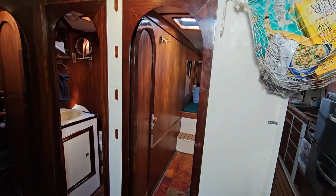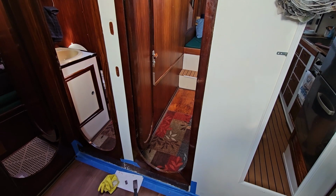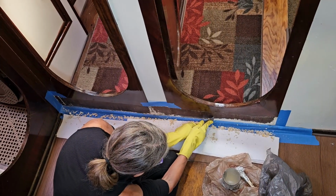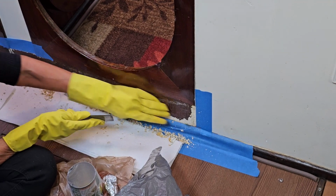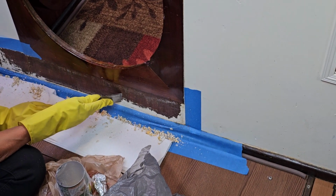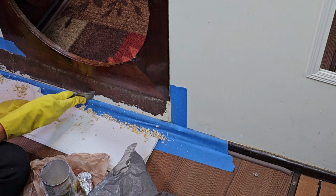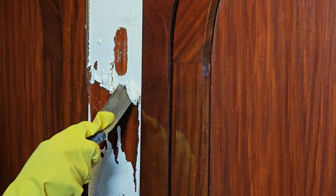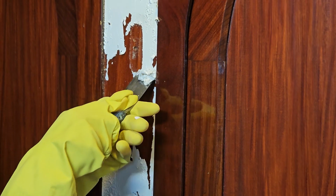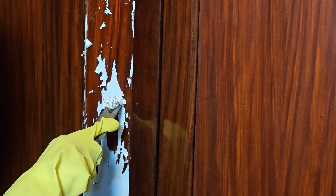Someone had previously painted over the African mahogany with the white, and we tend to prefer the natural wood look, so we're stripping it off. We're using a chemical stripper. I could take another swipe, I don't know. What do you think? Looks good. I'd say if it's hard, put another coat on it. It's not real hard. Look at that beautiful wood underneath this white paint. I really like how this stripper makes this so easy. Yeah, it's a lot better than the heat gun.